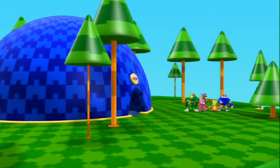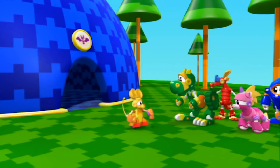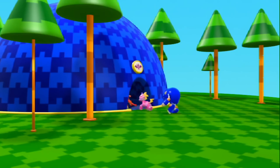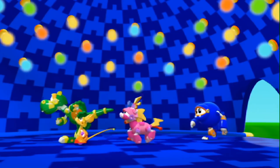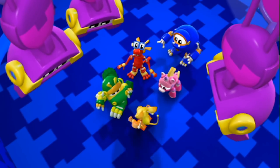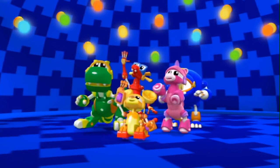Mechana Bat Island. That must be the Mechana Bat Cave. Animal Mechanicals on the move. Wow, this Mechana Bat Cave is awesome. Look, the Mechana Bats. Whoa. They're saying hello. Hello, little bats!